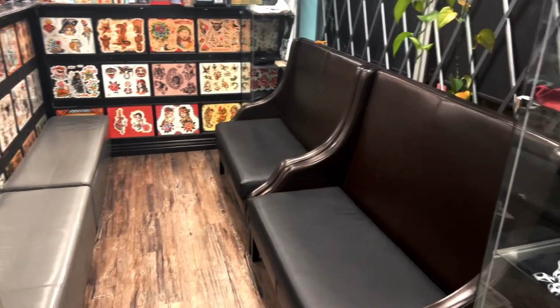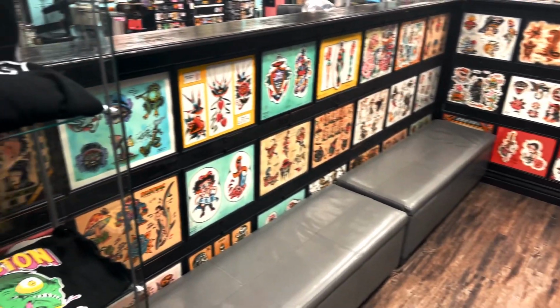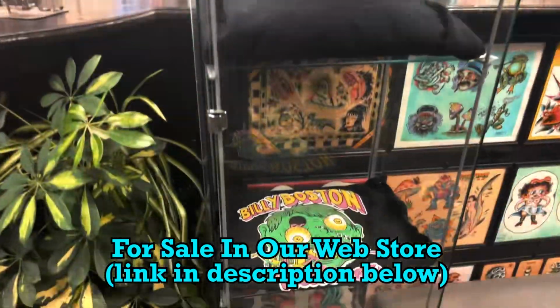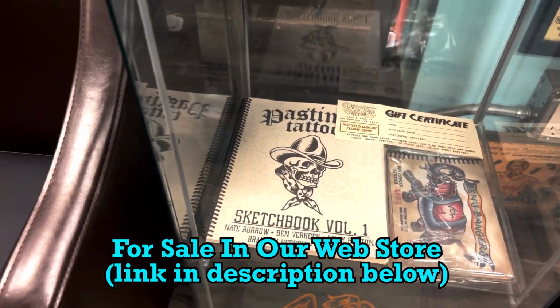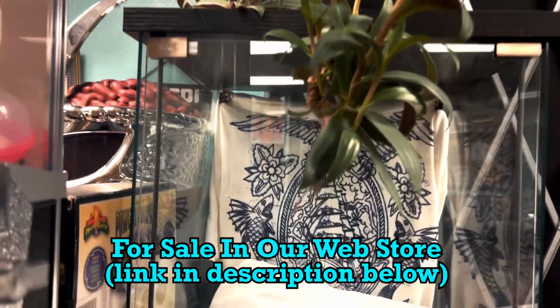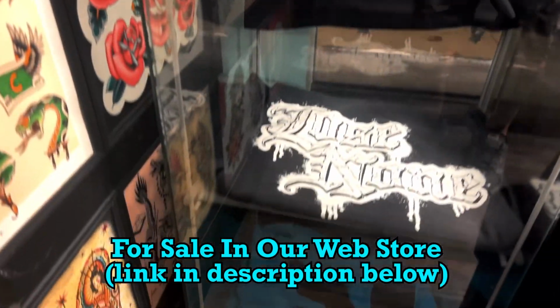And then moving around over to this part of the lobby, we got some benches and seats for people to sit in. More hand-painted flash, some of our merchandise, little hoodies. Bill's got a shirt there. Got some more shirts, crop tops, gift certificates, flash books. Look at this crazy plant, it's out of control. And we got more shirts.